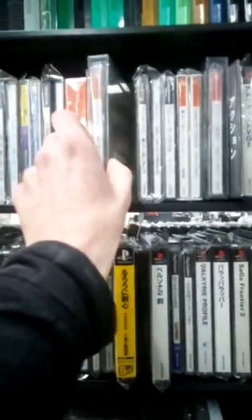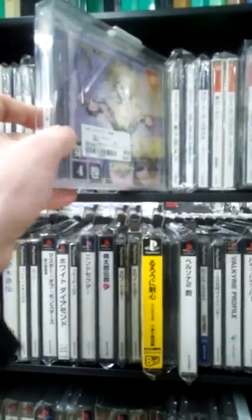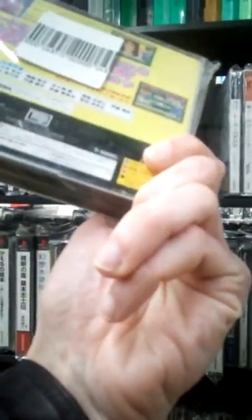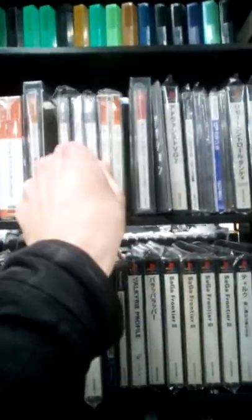So today my main interest is going to be Dreamcast. PlayStation here, lots of PlayStation, but I bought a lot of PlayStation last time, so Dreamcast today. What's this? No, not really interested in that. Got some other stuff here. What's that? Not sure what that is. Don't want that. Oh, what's this? Looks interesting. Oh, wait a minute, it's Mahjong. I have so many Mahjong games, I don't know how to play Mahjong, so we'll put that back.